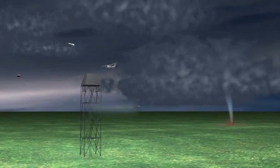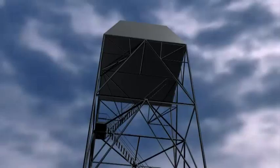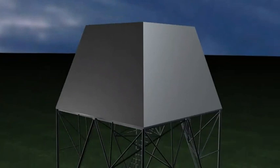tracking non-cooperative aircraft. With the replacement of all these various radars with a single system, the American taxpayer could realize substantial savings in cost. You have a lot fewer radars to maintain, and the electronic capability of this also reduces maintenance costs because you do not have moving parts.